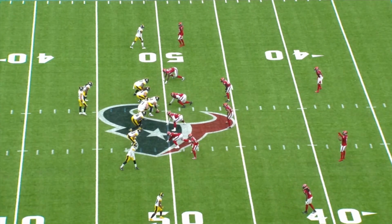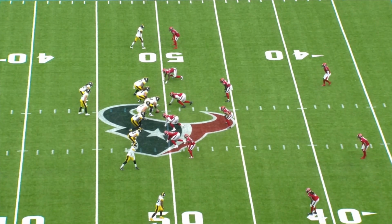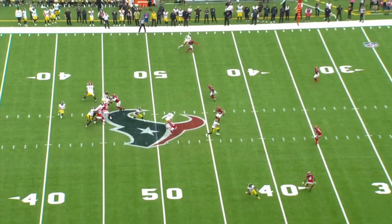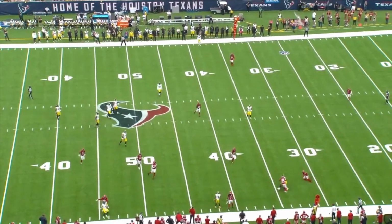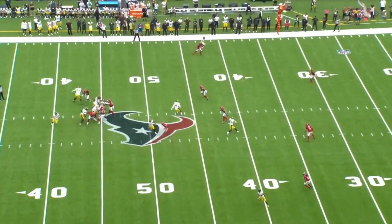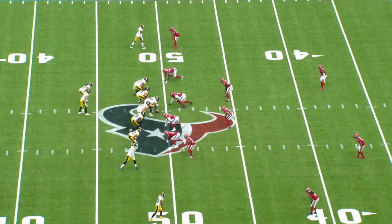So this is where things start to head south a little bit for the Steelers offense, and in particular Kenny Pickett. I'll go over this one in depth. I wanted to roll the play first. The Steelers are trying to run some type of mesh concept, and the Texans are going to be dropping into what's called cover 6, or quarter-quarter-half, whatever you call it.